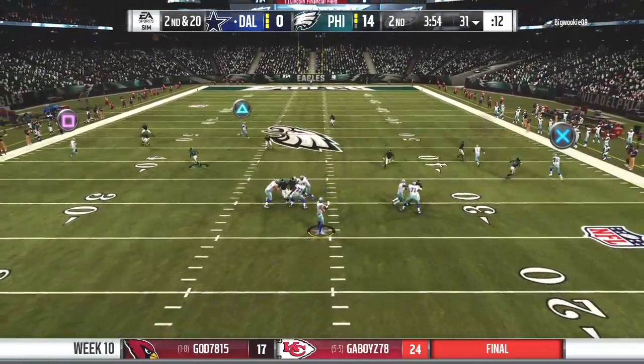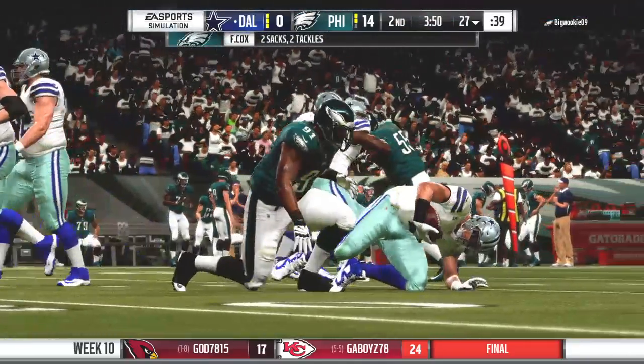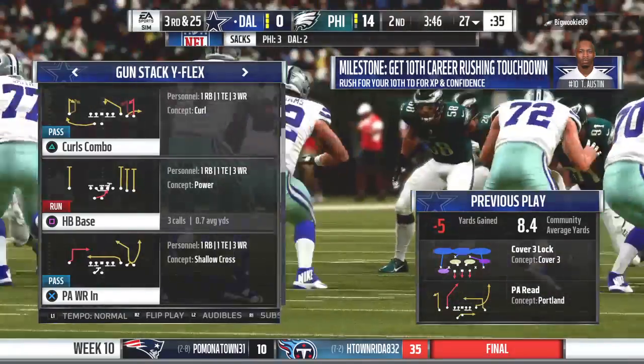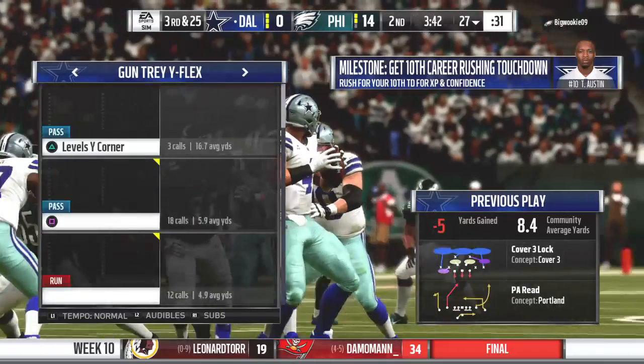Off play action to Elliott. Here's Prescott. Under pressure again, and down he goes again. Fletcher Cox in there to get him, and that's sack number 6 for him on the year.